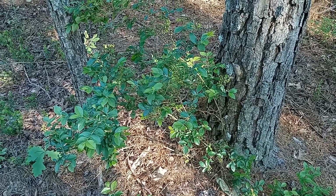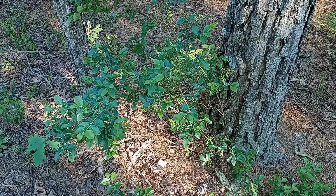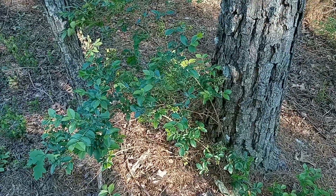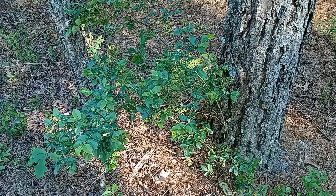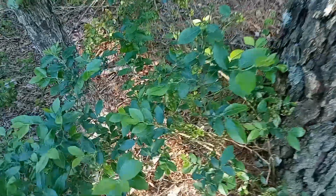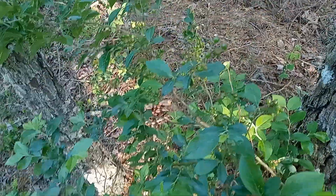This here is a high bush blueberry. It's actually the ancestor of our modern domesticated blueberry. This high bush wild type will grow pretty tall, like 20 feet tall. So what they did was bred them to make a smaller plant so it was easier to harvest the berries. But as you can see, there's a ton of berries on there. That's cool.